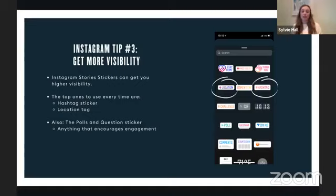So if you have a new bathroom renovation, for example, and you hashtag beautiful bathroom, then people who like to follow and look for inspiration from that hashtag will be able to find your content when you use it. You can also use other stickers like polls and questions, and these are ways of asking questions to your audience to get them to interact with your content. And the more people interact with your content, then the more Instagram will think that your account and the content that you're posting is something people are interested in, and the higher you'll appear to people on their own newsfeed.